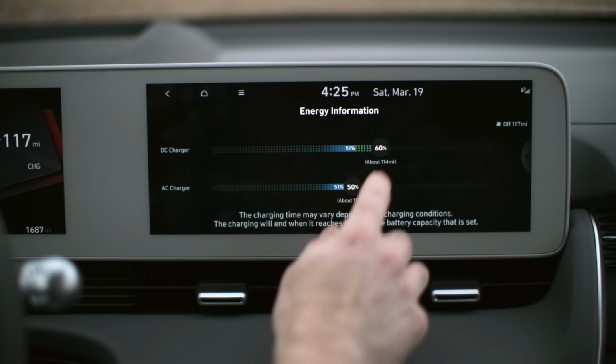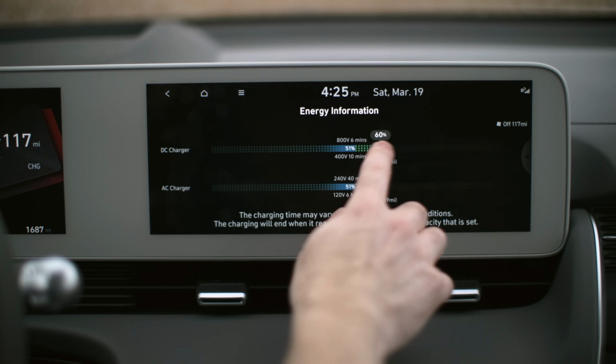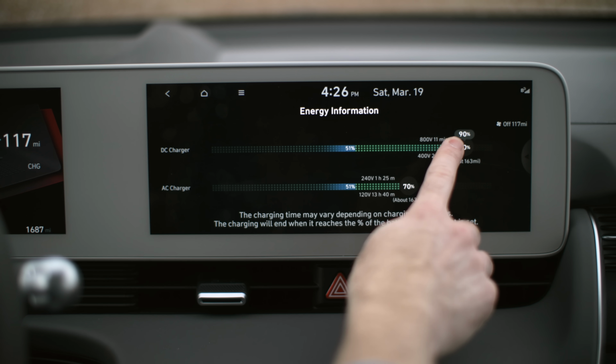The big thing here is the concept of fast charging quickly. If you're on the highway and you had a 400 or an 800 volt charger, you could basically get 60 to 70 miles of range in 5 minutes. So that's one of the benefits of this fast charging technology.